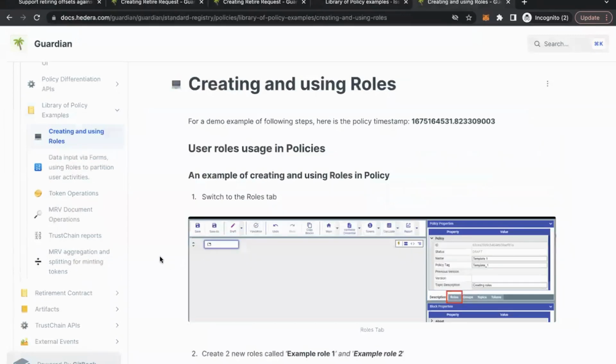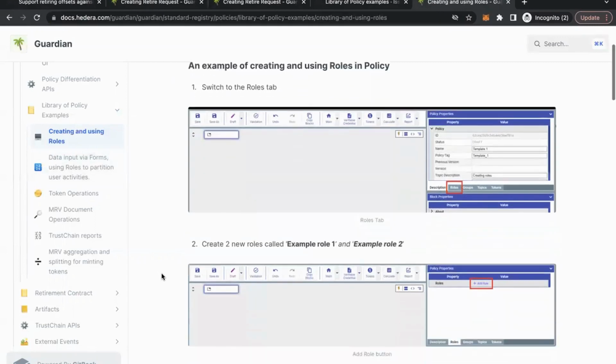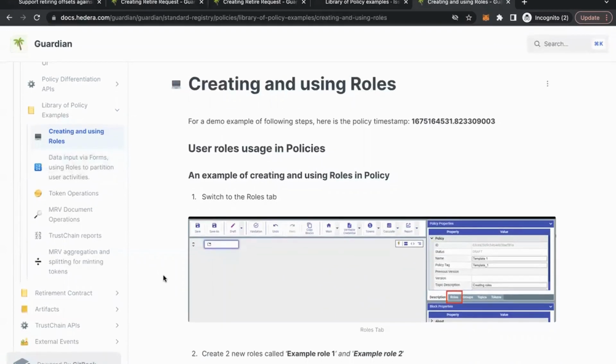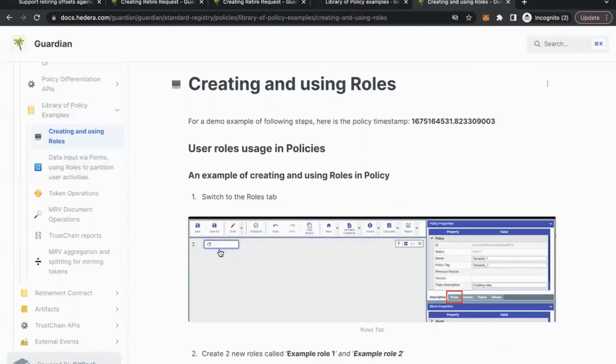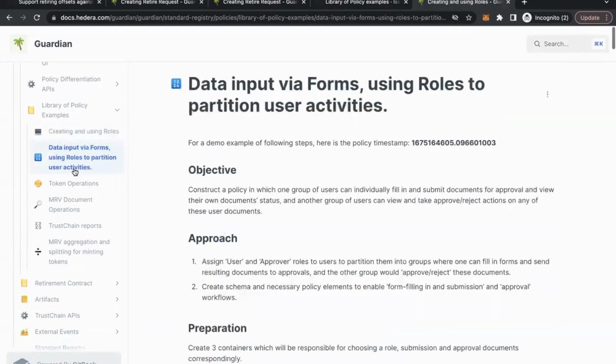When you want to create a policy, there are some common steps involved in all the policies. So we have added a step-by-step guide with all the required screenshots of how to create and work with the roles, how to use data input, and how to create the forms. And to get a complete policy, we have also added a policy timestamp. If you just import this policy timestamp in the Guardian, you can get all these steps built into the policy creator and configurator, and then you can modify it as per your requirement.